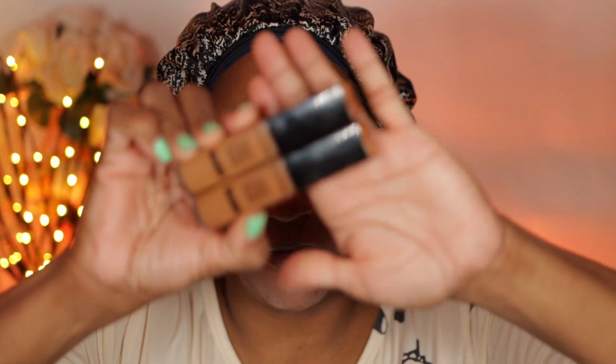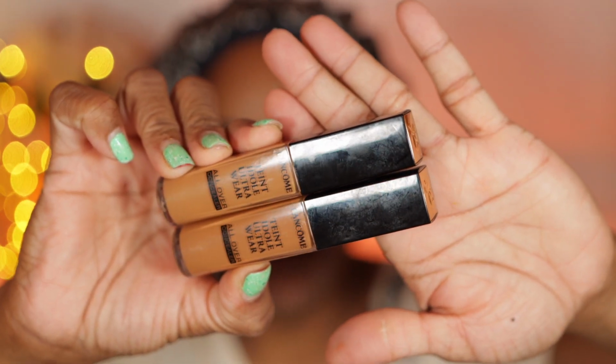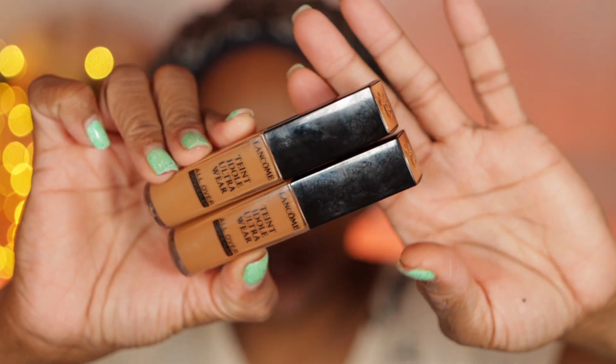Okay, for foundation today, we're using concealer. I haven't used my buddies in a while. I purchased one of these just recently because they were on sale at Nordstrom's. I don't know if Lancome is getting rid of it, but it's my Teint Idole All Over Concealer in the shade 495 for the face shade and 460 for the highlight shade. This is like $24.